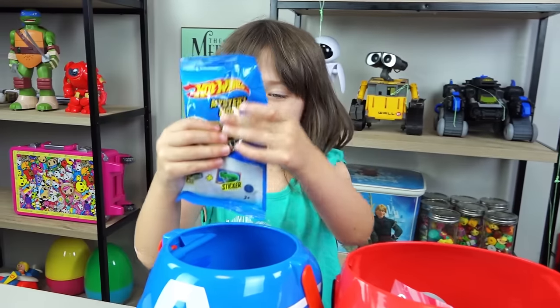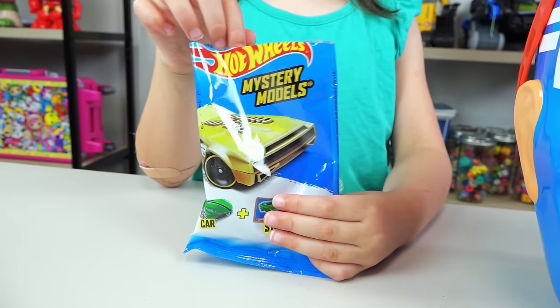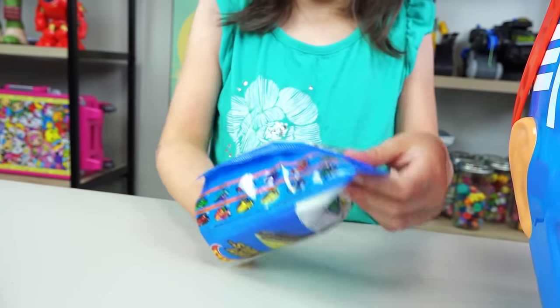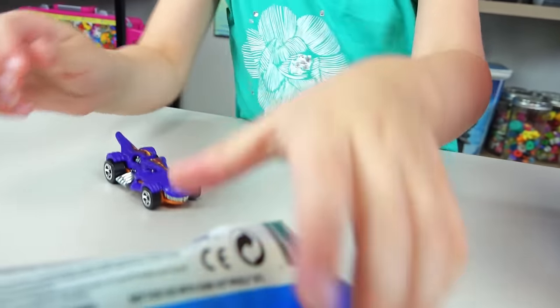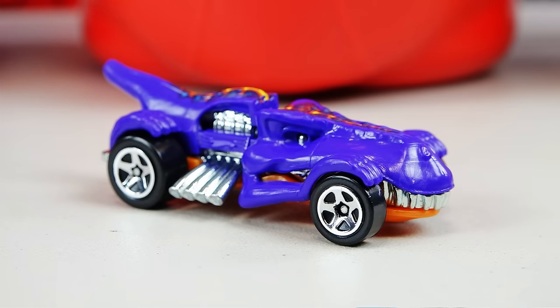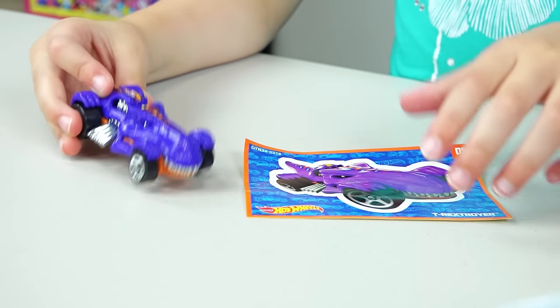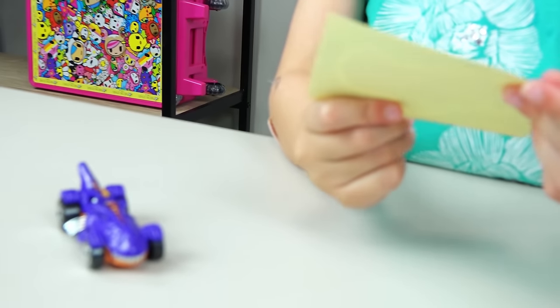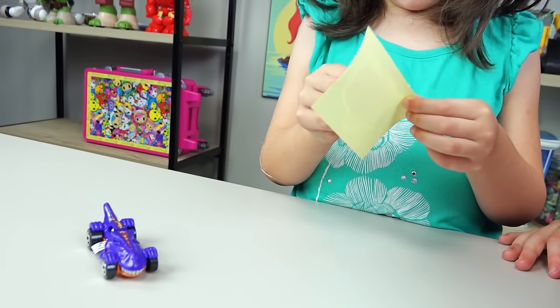Okay. Another Hot Wheels. Okay, let's see what we get. All right, Emmy, what'd you get? Whoa, that's way cool. That one looks like a dragon. It does look like a dragon. It's a dinosaur dragon. A T-Rex Troyer? I can't even say the name right. I'm going to put this on my shirt. Okay, awesome.